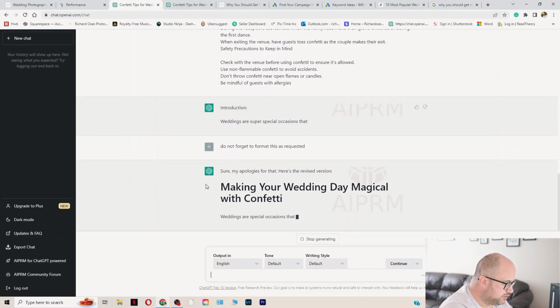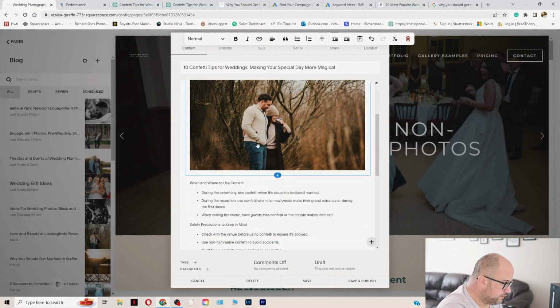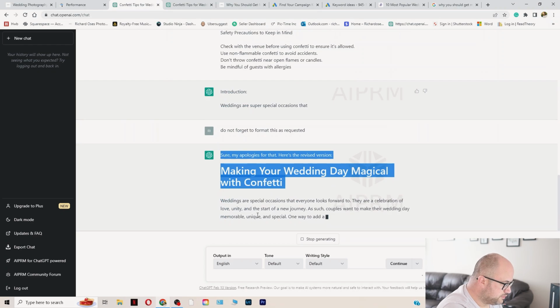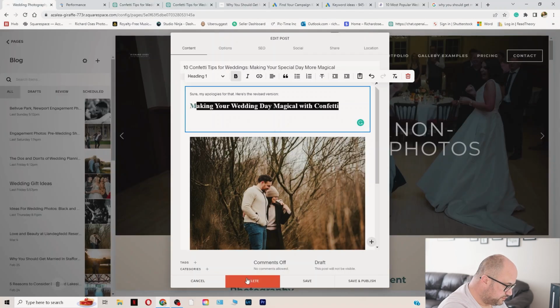And then if I actually copy this into a new blog, the H1 is done automatically. This is right on the go slow, but you get the point, okay? So I think you need to understand how and why ChatGPT can be beneficial to you. SEO is very important to your website. Once you've posted the blog, let's delete that.